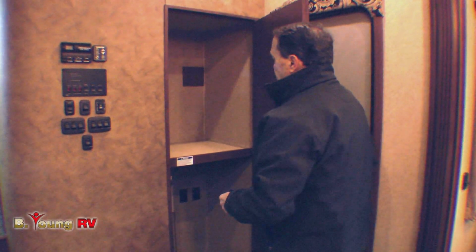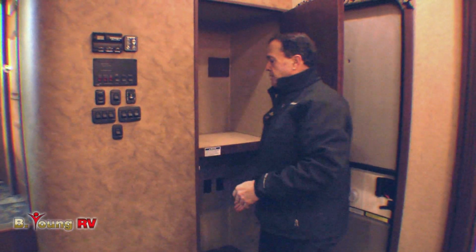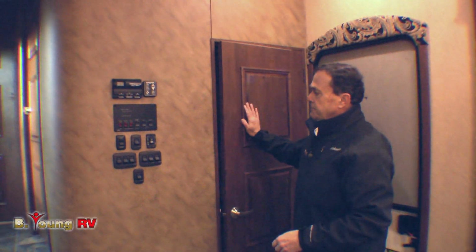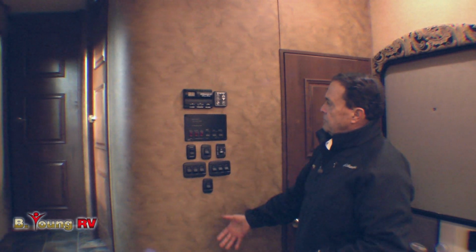Or we use it for a washer dryer because this is where it would go. It's a stackable washer dryer system. Otherwise, you could use it for a closet or an extra pantry. Notice the control panels here.